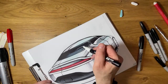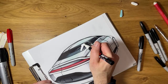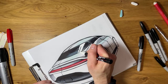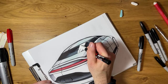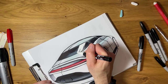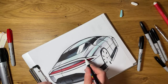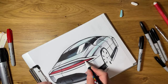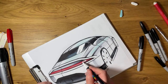Maybe I want to put a highlight here too. A lot came out there, but that's okay. We're just gonna work with it. Be a really bold reflection. Use that to neaten some of this up. And then we're gonna get the same kind of reflection carrying down here into the tail lamp.